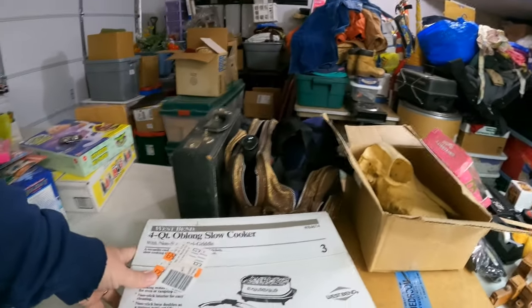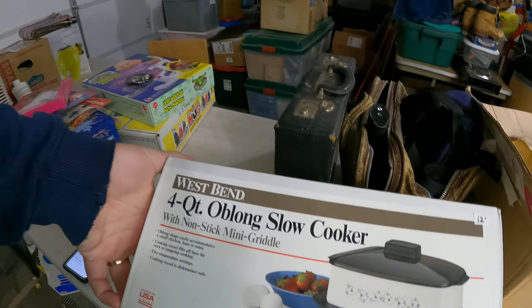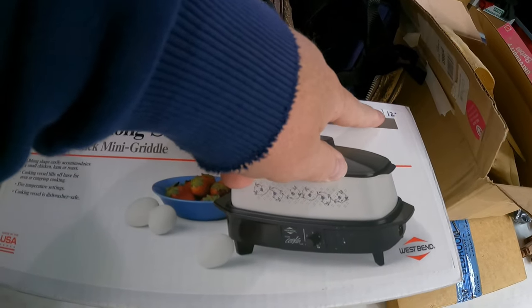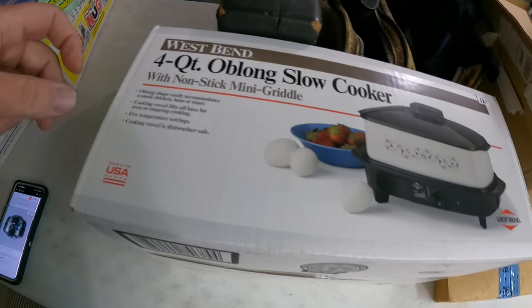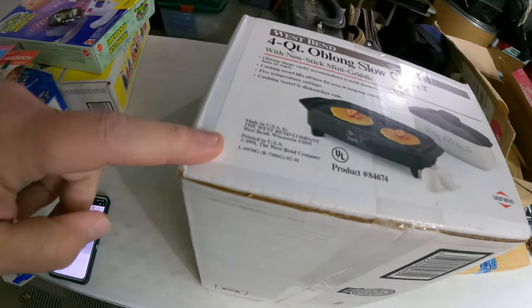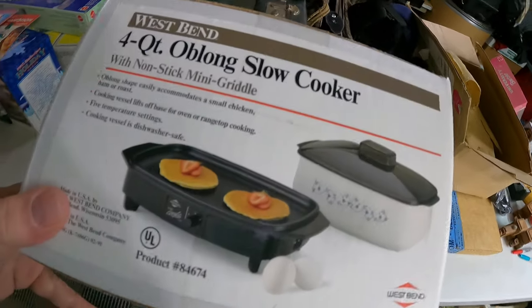Anyway, I got one last thing to show you, and this one I'm super pumped about. I don't know what it's worth for sure, but we're going to find out. I found this. It's just an oblong West Bend slow cooker. Paid $12 for it. You know what's cool about it? It's brand new, in the box. Sealed from 1991, never been opened.